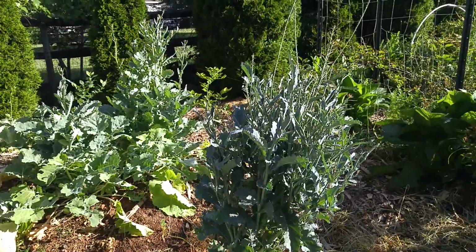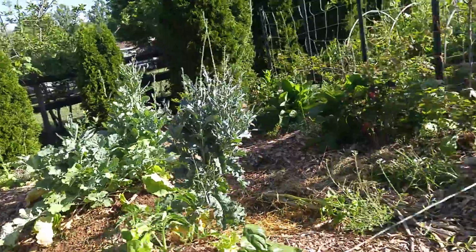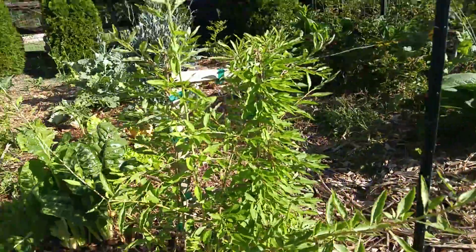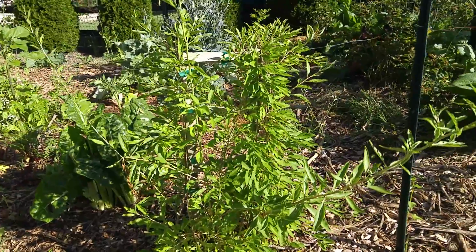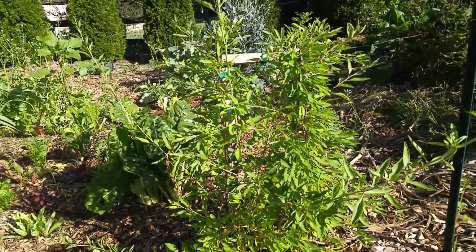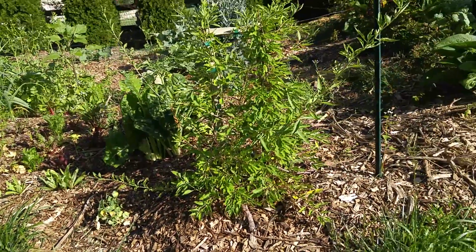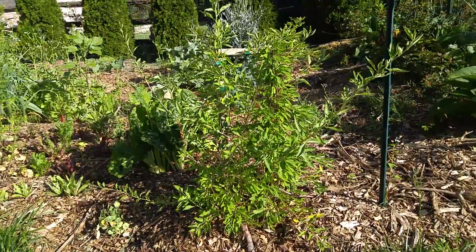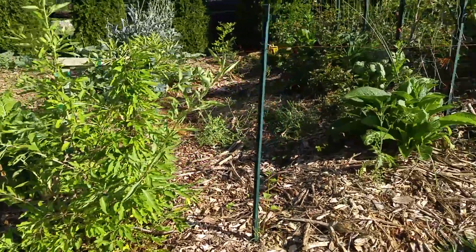There's kale going to seed on those other 2 hugelkultur beds. Here's my goji berry bush. Looks like it's starting to put on some new growth already. I planted it down here in this valley so that it would have a lot of moisture. I'm just hoping it's not too moist and damp for it.